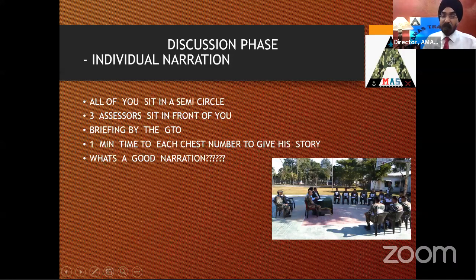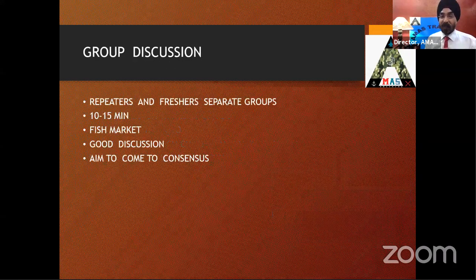What you can do is, when you have about 10 minutes gap after you write the story and before you're called in, that's the time you should revise in your mind how you're going to speak out the story. Now, in the group discussion, generally repeaters and freshers are separate groups. It's about 10 to 15 minutes they give you to discuss the various stories and make one common story. And the aim is to come to a consensus.